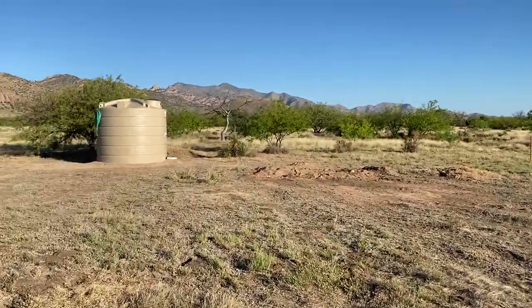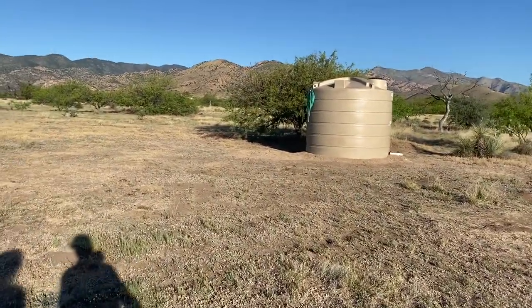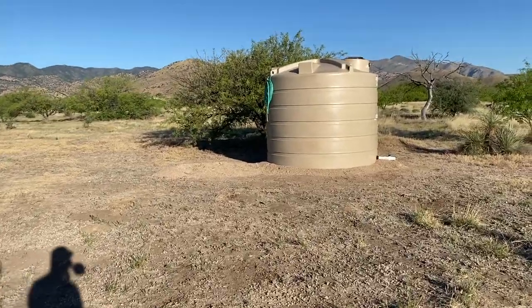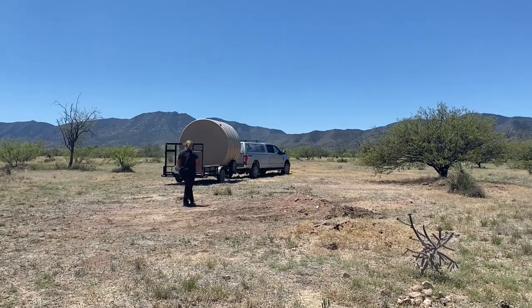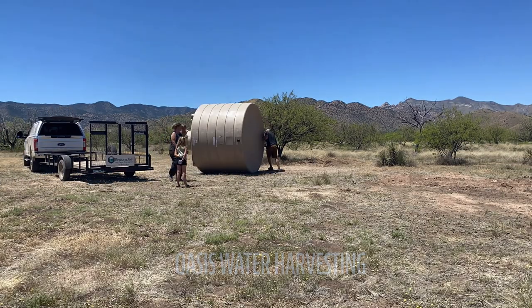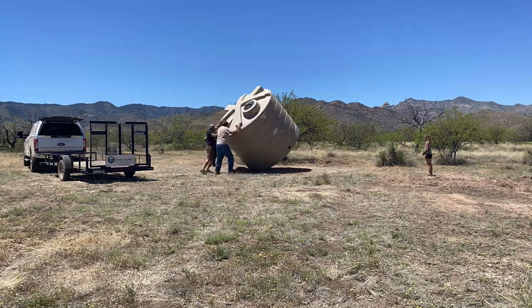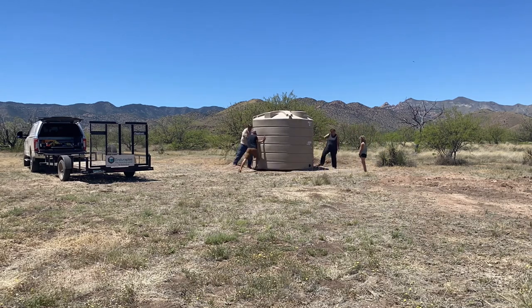So right up the way here, we've got our, what was it? It's an Enduraplas 2600 gallon tank. It's a beast. We went with Rick at Oasis Water Harvesting. They're a local company in Sierra Vista, and they stock these Enduraplas tanks. They're super heavy duty, UV resistant and safe for drinking water.